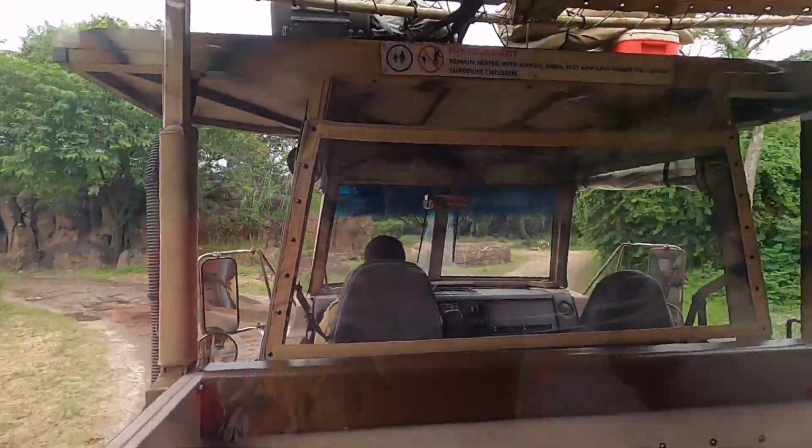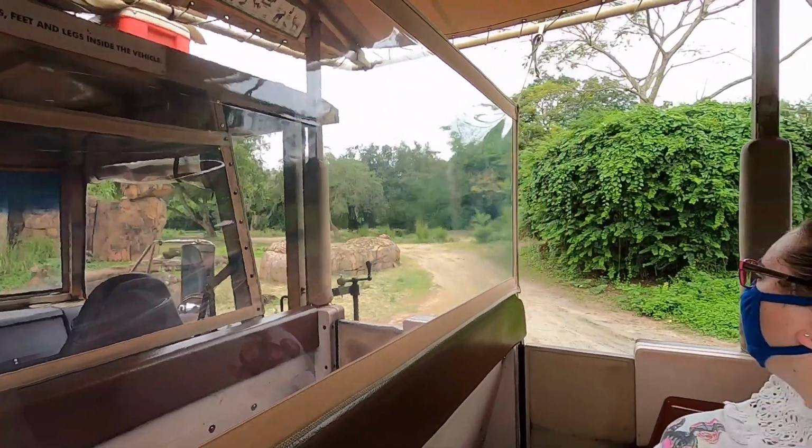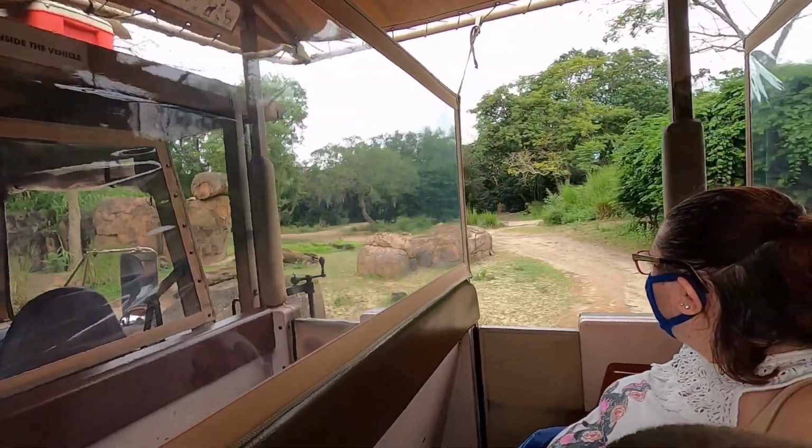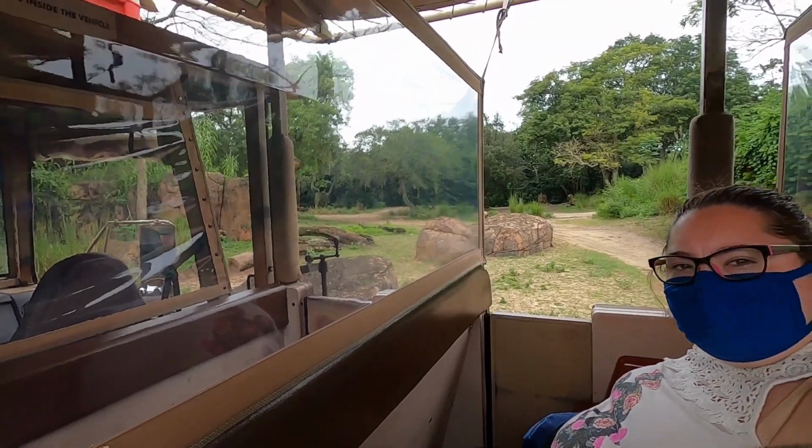Also, one of my favorite creatures on the reserve, off to our right, the bontebok. Bontebok are very rarely seen in the wild anymore, just on reserves like this. Oh, hear that? Lions are roaring.